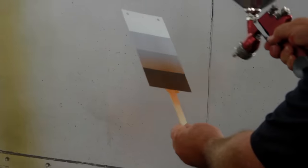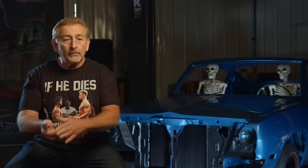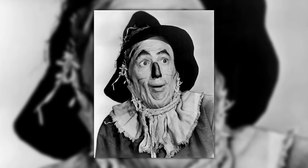I've told them 100 times how to do it, that you count the number of coats that you put out. I've done tutorials on this stuff. But if you don't follow that, then the paint doesn't match. So you have to have a brain. Now that's a great reason why the Scarecrow from The Wizard of Oz wasn't a car painter.